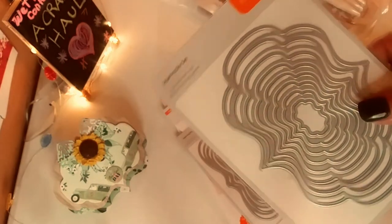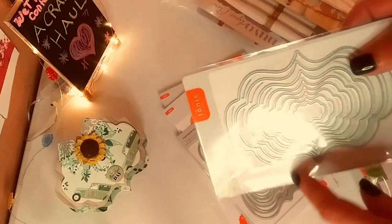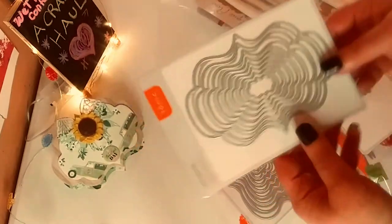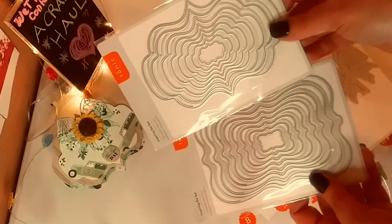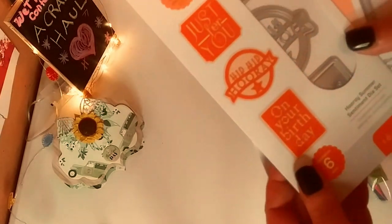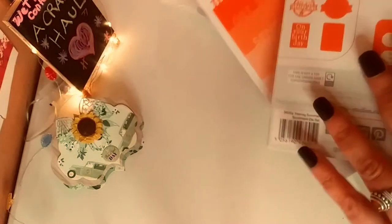This is from two separate shopping days on Tonic. So these are very beautiful nesting dies, and I used them to make this card. I actually used Gina from Gina Loves to Craft, her tutorial on how to do it. So these are sets of the nesting dies. And then these are some sentiments: Hip, hip, hooray, on your birthday, just for you, and thinking of you.